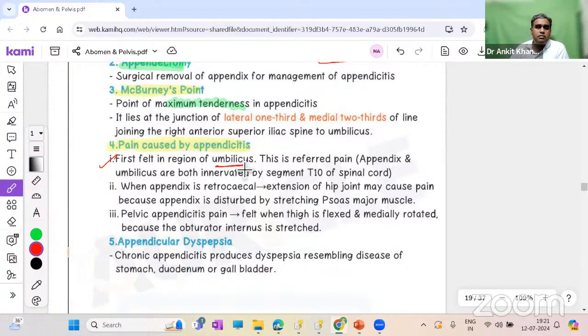Initially, the pain is periumbilical pain. This is a referred pain. Appendix is not in the umbilicus, but it's a referred pain. Same dermatomes. The mind gets confused. So the brain gives a signal, okay, pain is occurring at the umbilicus. That is the initial part. Now, later on, where will this pain go? Later on, this pain will go around McBurney's. But initially, it is periumbilical.